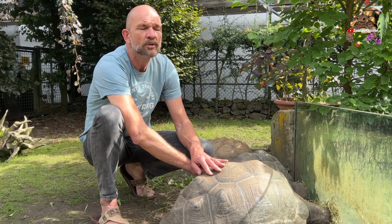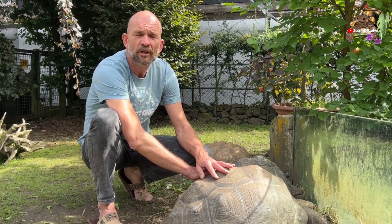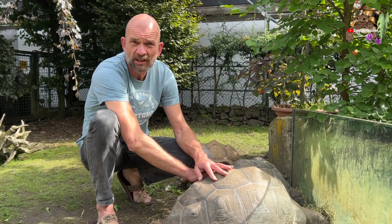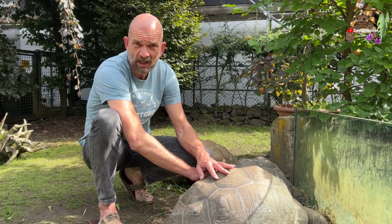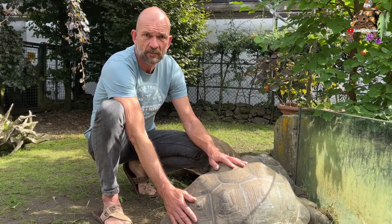Plus, you don't give them food like I mentioned before, like vegetables and things like this, because there's too much energy inside and then they grow too big and that makes a deformation of the shell.